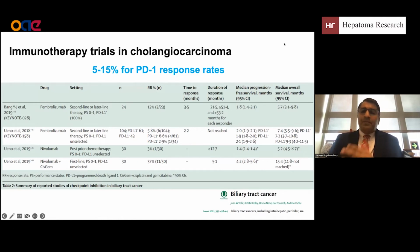So before incorporating this in first-line therapy with GemCis, I would pretty routinely use single-agent PD-1 immunotherapy in the second or third line setting. One, patients are going to benefit, and two, it's pretty well tolerated, especially in cholangiocarcinoma where, in second, third line disease, people can accumulate toxicities and lose their performance status.